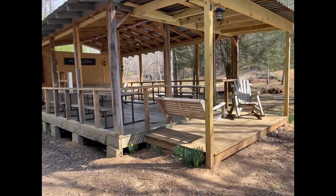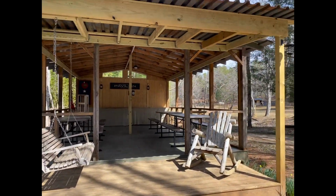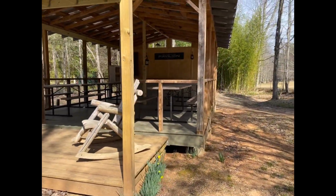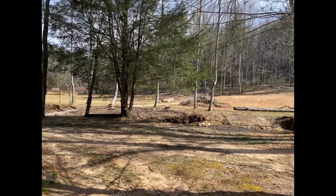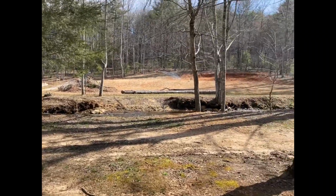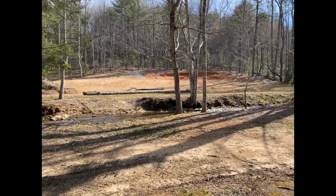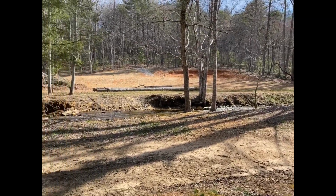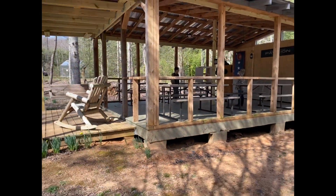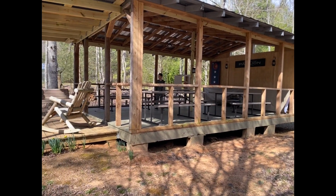Now, we had considered turning this into a 400 square foot tiny house with a small loft. We could have pumped water in from the creek, but the problem is getting a septic permit this close to water, as well as this one day is going to be a house. So we didn't want to be right up against somebody, even though we love those people dearly. So we just decided this was not going to be the best option, but it has turned out to be an awesome little family pavilion and gathering area.